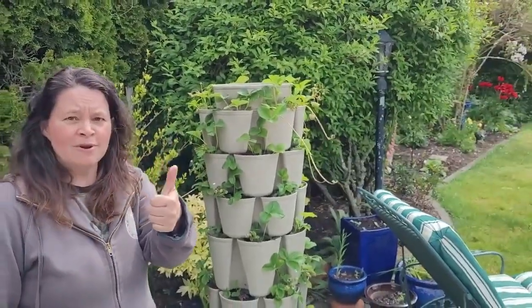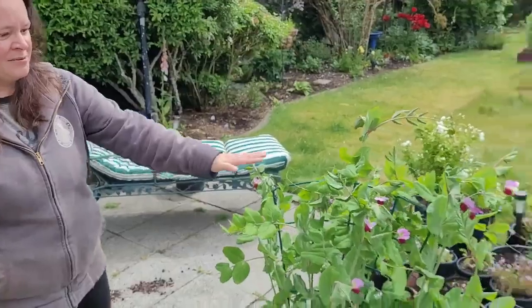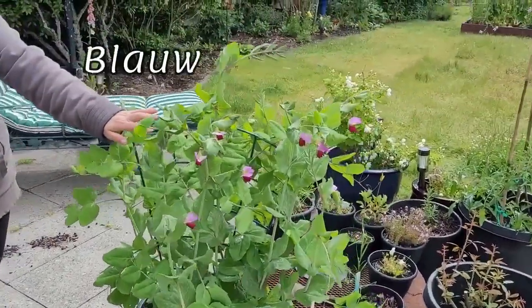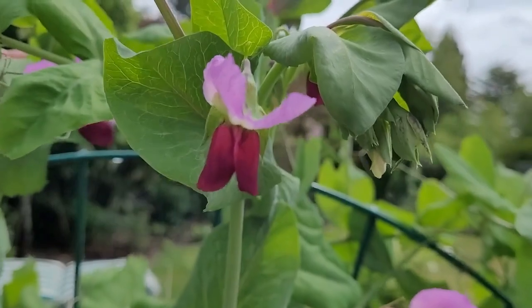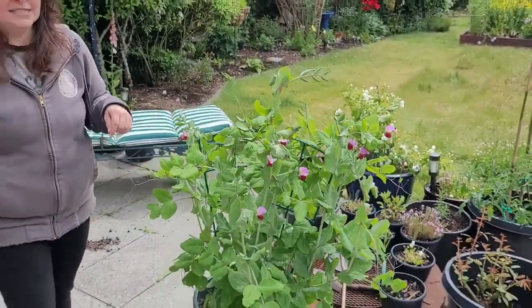We ate our first strawberry, but it wasn't from here. It was actually from out in the yard. Right. Whatever. But this guy is the patio star. This is the German pea. I don't know what it's called. That we got from? The library for free. For free. Beautiful. Almost Kent blue.